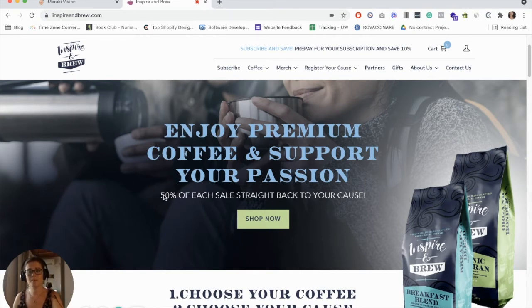The main selling point of this brand is that 50% of their profit goes to a cause. And the difference here is that it's not just any cause, like one foundation, but rather the cause that you as a shopper want to support.